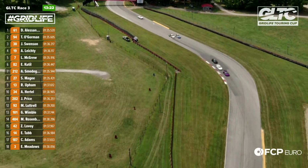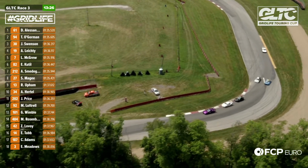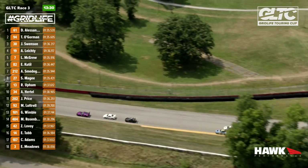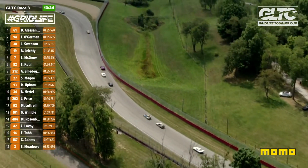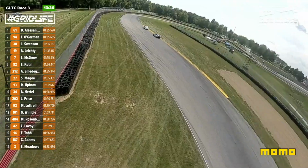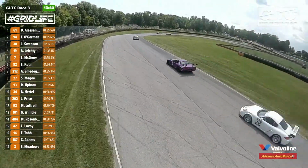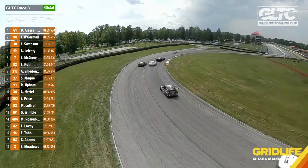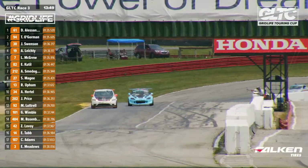Still side by side. This is great racing, folks. This is what this series is all about. Respect, no contact. And drivers of this caliber just side by side through all these corners. And now Smedegaard, just a little bit more grunt, able to ease in front of Coutil. Up into the last sequence of turns, into the carousel. O'Gorman, DJ, look at this here. Big move again.